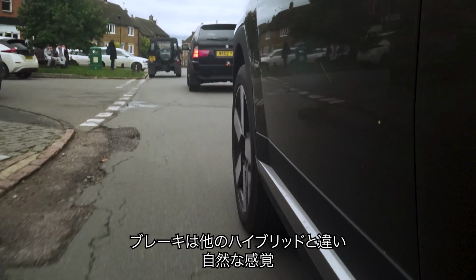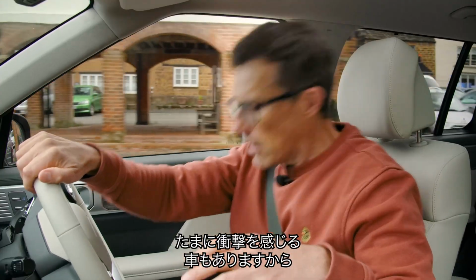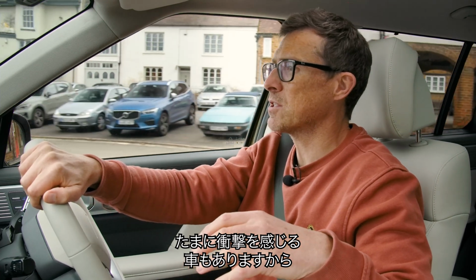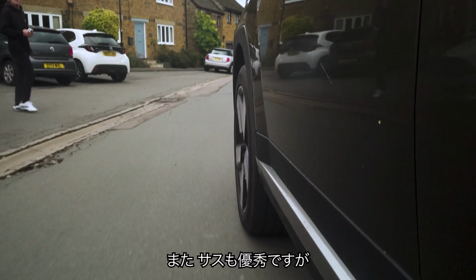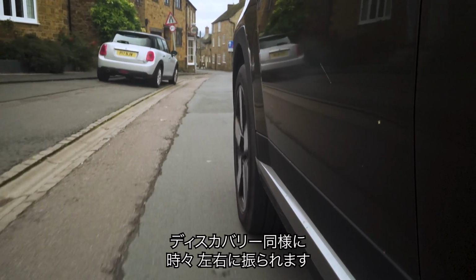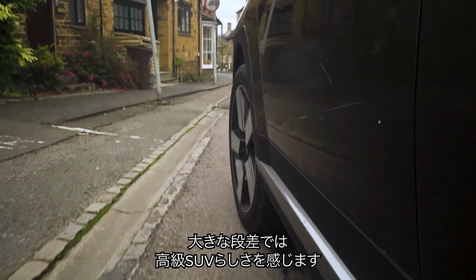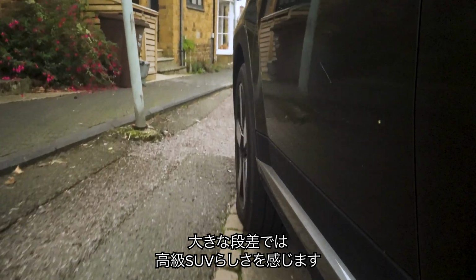And then the brakes, some hybrids can have grabby brakes. These are pretty progressive, so you don't end up headbutting the steering wheel when you're just trying to slow down gradually. Also, the suspension feels nice and compliant. You get the occasional rocking from side to side like you do in a Land Rover Discovery when you go over bigger bumps, but that kind of gives it a feeling of expensive SUV-ness.